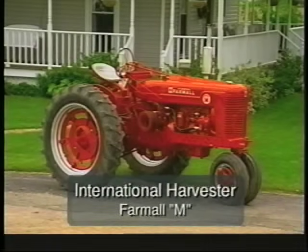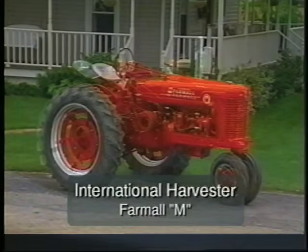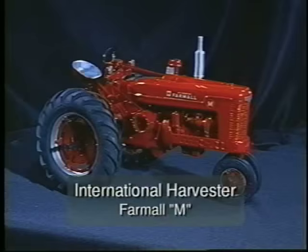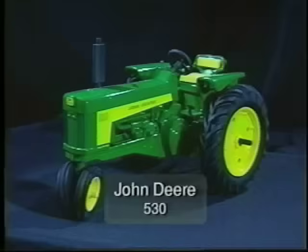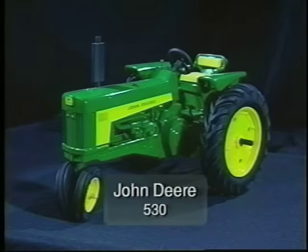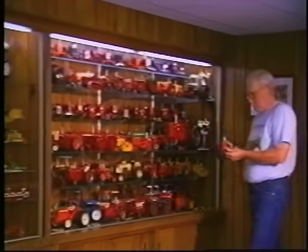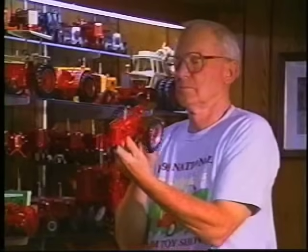Preserving a touch with the farming past isn't restricted to farmers who work the land. There is a way to collect tractors without having a farm and sheds to store them. This is the world of the toy tractor collector. Built to exact scale, these models reflect the step-by-step changes in agriculture's mechanical evolution. The collection belongs to Jerry Jones, a landscape contractor from Winamac, Indiana.